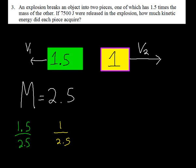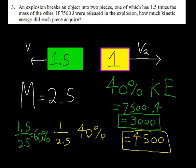Let me rewrite that as a percent because that might make a little bit more sense. So this one comes out to be 60% of the mass, and the yellow one comes out to be 40% of the mass. And obviously those two add up to 100% to make the whole system. So check this out. The green has 60% of the mass, and the yellow has 40% of the mass. But from the problem before, the energy ends up just switching places. This one hogged all the mass, so that one ends up hogging all the kinetic energy because velocity is more important.